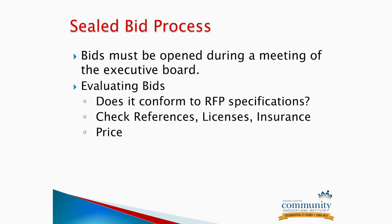Kate, just want to ask you about the sealed bid process. It's not very clear what that means. The sealed bid process is the process wherein vendors supply you with sealed bids. They'll usually give them to the community manager, and then you open them at a properly noticed board meeting.